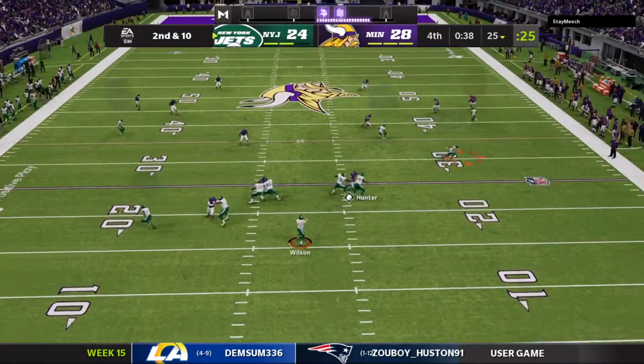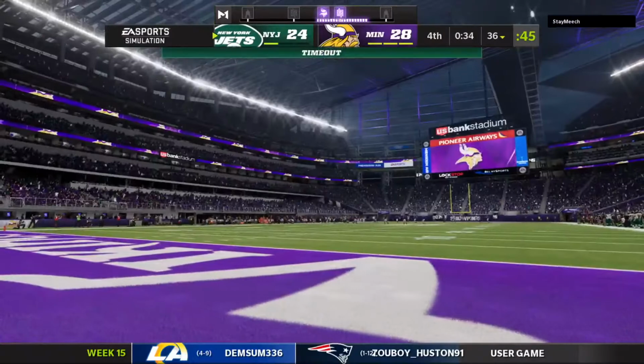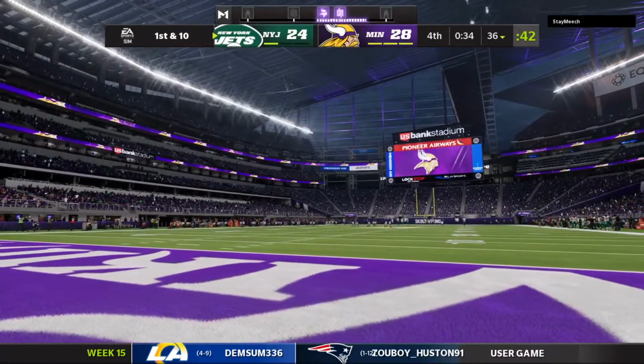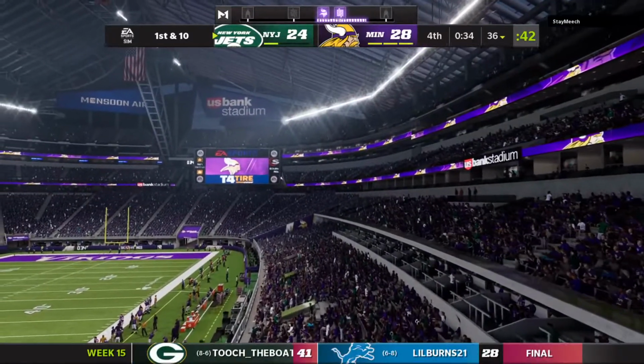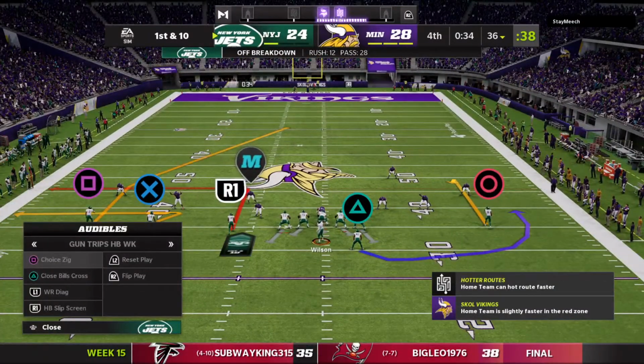Throwing now is Wilson. Man open, it's Goodwin. And he's taken down, but able to slip across the 35. Now the Jets going to use the second of their 3 timeouts, as the clock will stop with 34 seconds to go in the game. So from the 36 now, 1st and 10.